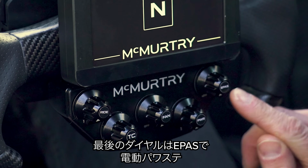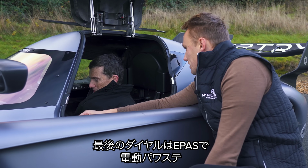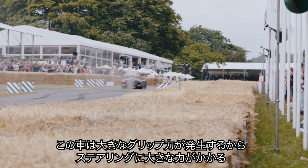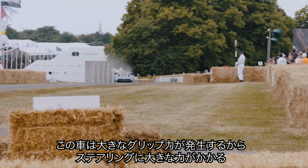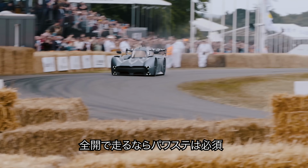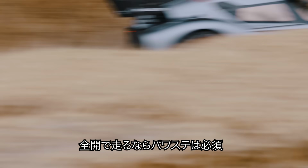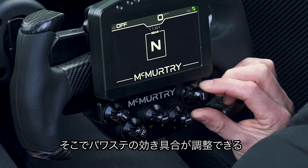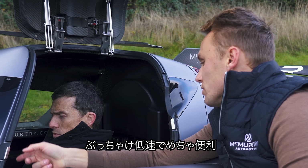The last dial you've got there is EPAS, which is electric power steering. This car creates so much load through the tyre, it can be a huge amount of force going through the steering wheel. So when you're on a track day, if you want full power and full fans, it's quite nice to have some power steering. So that's all that is, and you can control how much of it you want. It's actually more useful at slower speeds.